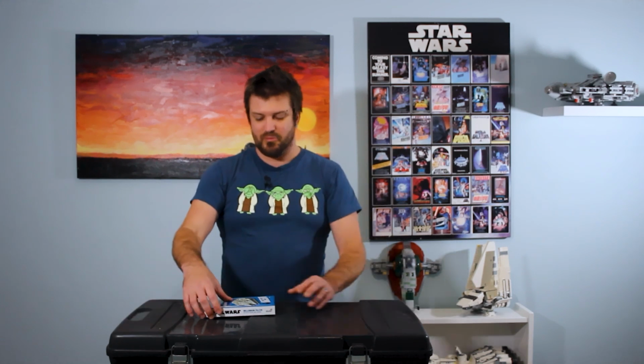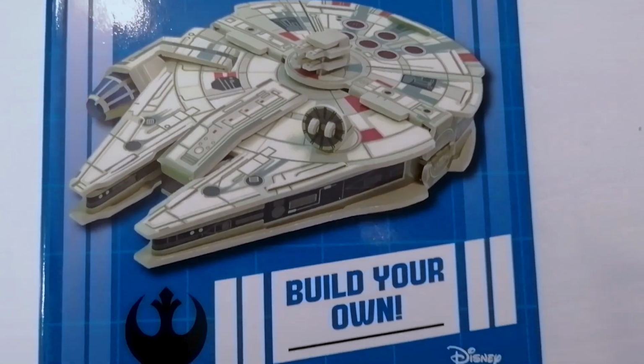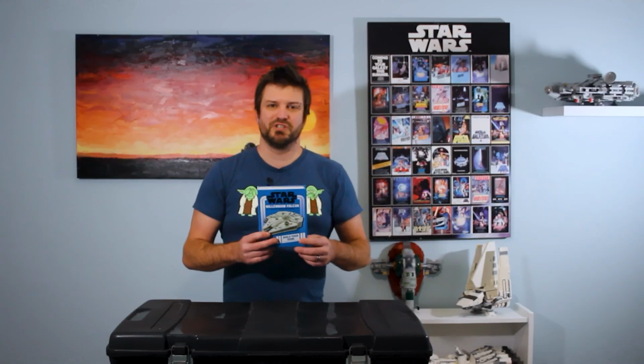Stop the presses, I've recently had a birthday. And this means that it's a very special episode this week, because the item in question is not inside, it's on top. I was recently gifted this Star Wars Millennium Falcon activity book and model, so I thought I'd open it up for the first time with you.